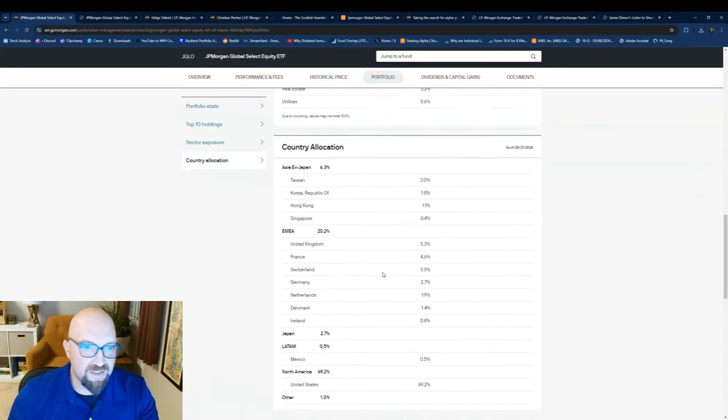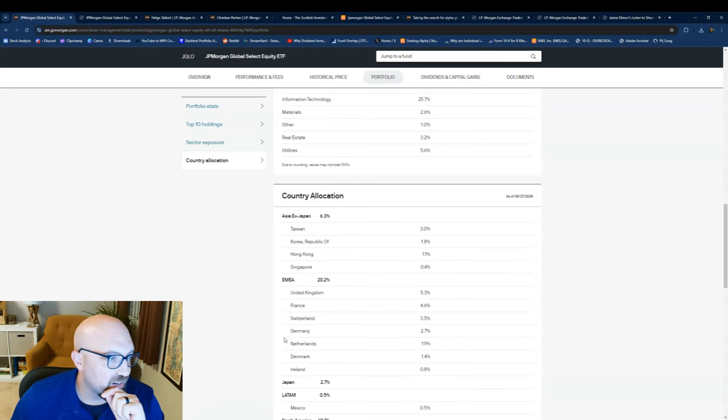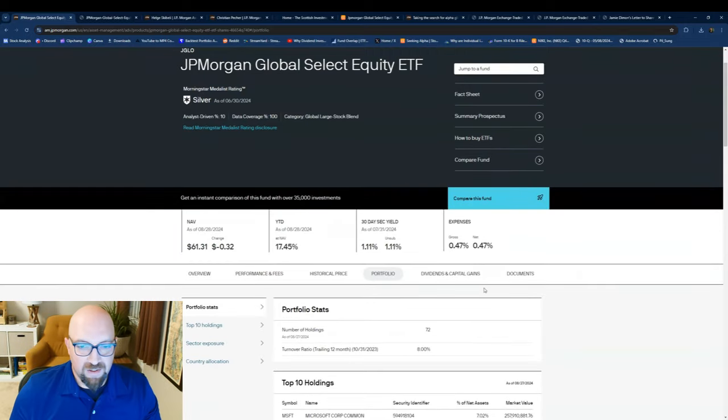Okay, so we get into country allocations. That's more important, I think, when we look at this. The prospectus will give us some light on what they invest in here. Interestingly, there's more allocation to North America than, let's say, VT or something. Again, this can change. We only have data from last fall to now because it's a very new fund, so bear that in mind when you look at statistics on this fund, because it's not even a year old yet. Some of this I wouldn't even consider.